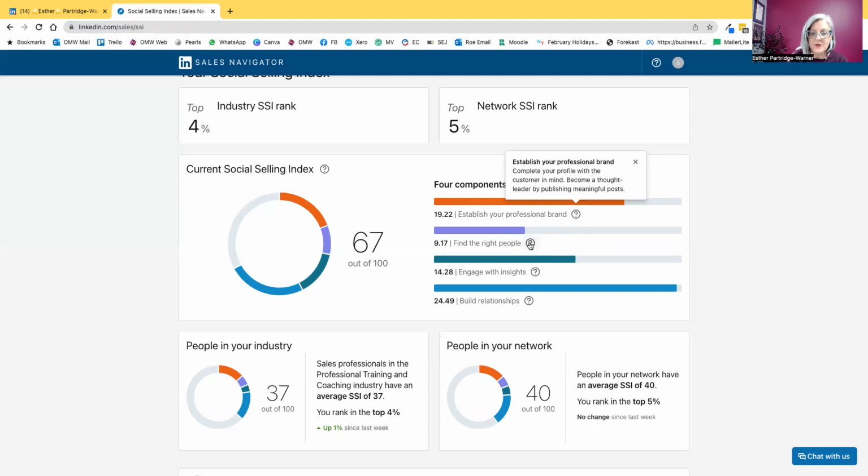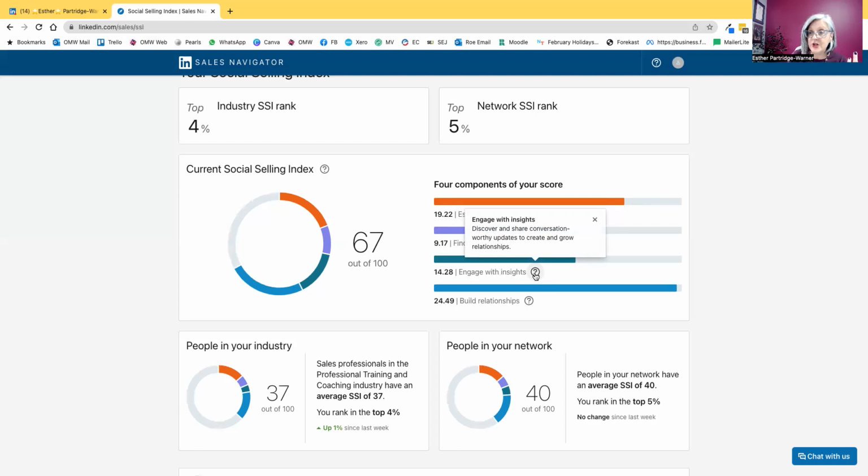And then the second one is finding the right people. That's about identifying better prospects in less time using efficient search and research tools. So I'm scoring least well on that. I'm on 9.17. And then engaging with insights is about having conversations with people and growing your relationships on LinkedIn.